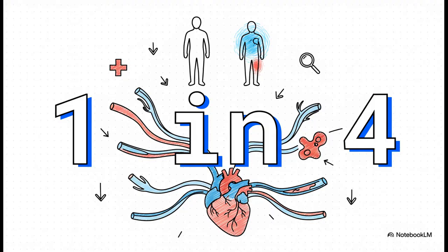And this is not some rare, obscure medical issue. I mean, look at the statistic. It's pretty staggering. Blood clots are a factor in 1 out of every 4 deaths across the entire globe. That's why knowing the signs isn't just interesting health trivia. It is absolutely critical, life-saving information.